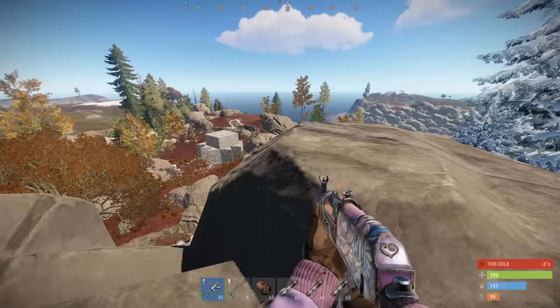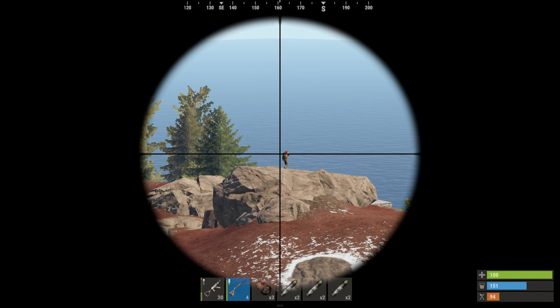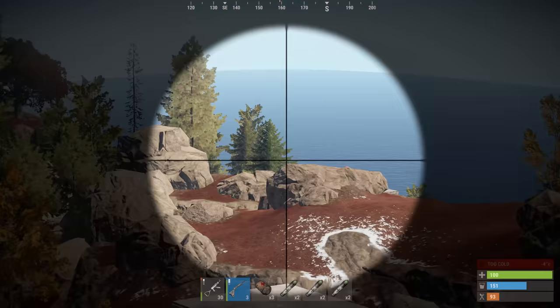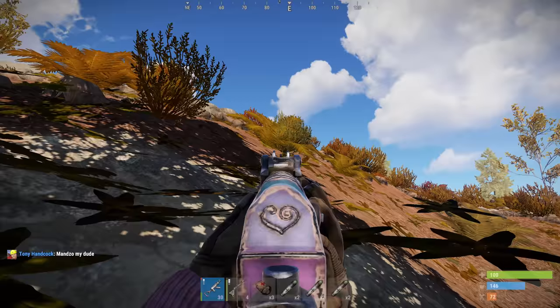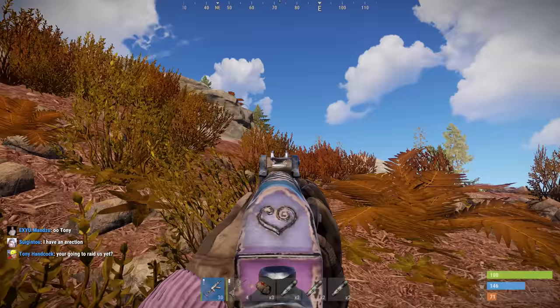Oh, there he is. Sit still, you fucker. Come on. That didn't kill him? Really? Let me go see if he bled out. Look right here. I think there's two of them?